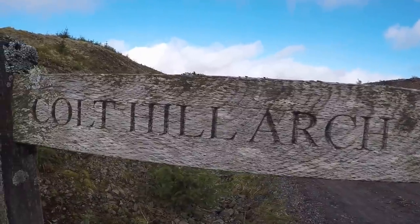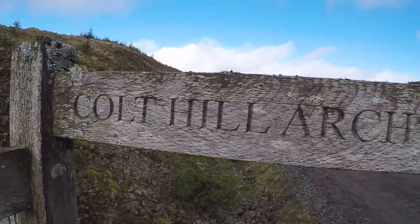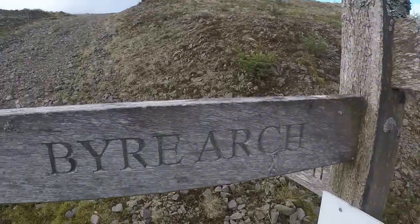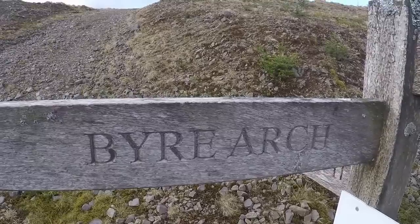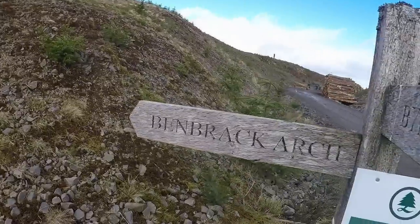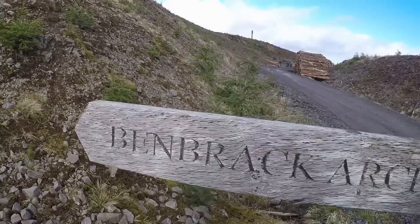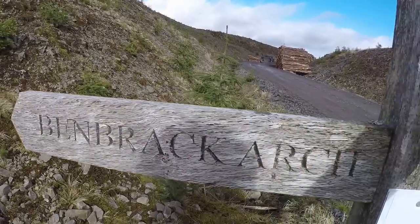The arch up at Colt Hill is inaccessible due to the logging, and the Byre arch, where we set off on our walk, is where we're going to head to now. That's a 2.5 mile walk from here. And that is Benbrack Arch, which we did the overnighter on last night.